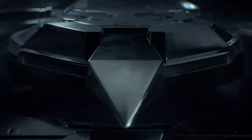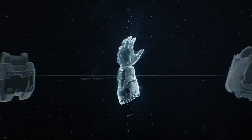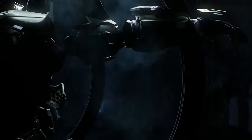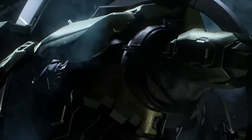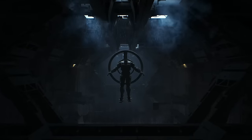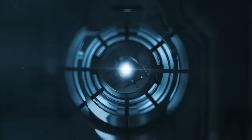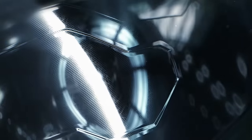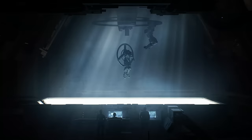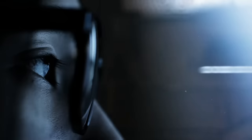When a Spartan appears, it fills those around them with awe and confidence. It gives them a morale boost, fills them with hope. And they are seldom ever known by name, but instead by their alias. It's never John 117 who strides onto the battlefield, it's the Master Chief. You'll never hear a Marine shout, "Hey look, it's John."